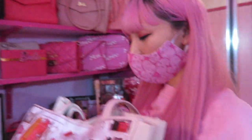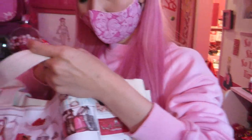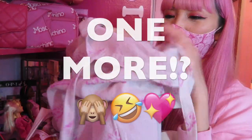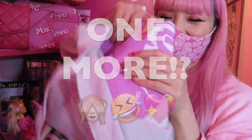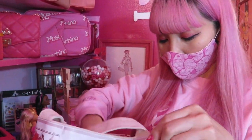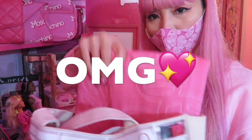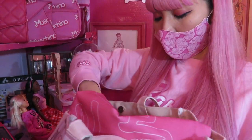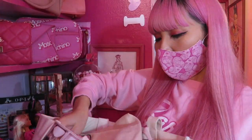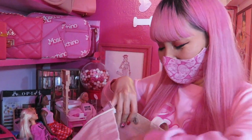Here I have a Barbie bag, right? Can you open? Another bag. And then more bag. Another bag. Like that. And not just one, but more Barbie bags. This one is cute. So you got multiple, you know.